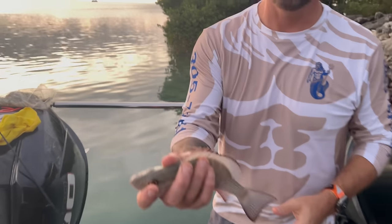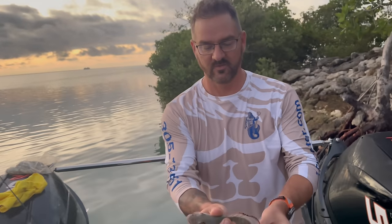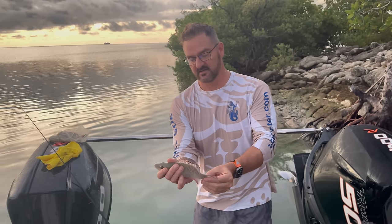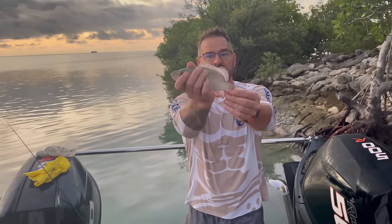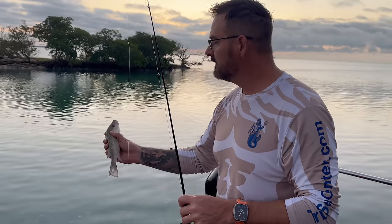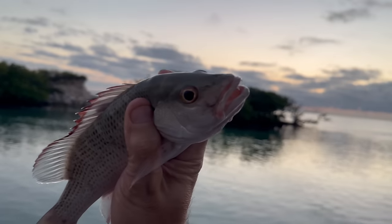This little mangrove snapper. Pretty cool, very cute. He is too small, again. But we're getting bigger and bigger every day, especially if you hold it close to the camera. Look at those fangs. Take a good look at that.